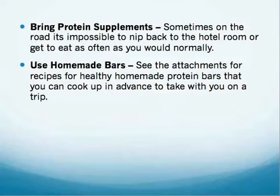Another strategy would be to use homemade bars. You can again have a look at the attachments for recipes for healthy homemade protein bars that you can cook up in advance to take with you on a trip. They're very easy to store. They don't normally require a refrigerator, so they're a great snack that you can take with you when you're traveling.